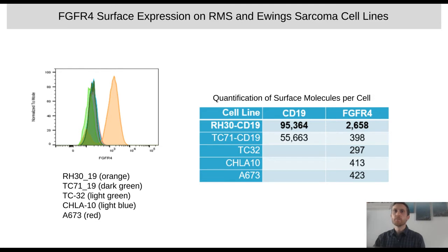We believe that this difference between the FGFR4 CAR and the CD19 CAR is largely due to the number of target molecules present on the cell surface. The histogram on the left shows FGFR4 expression on several sarcoma lines, with Rh30 shown in orange, and with the quantification of the molecules per cell on the right. And the Rh30 here is compared to several other Ewing sarcoma cell lines.